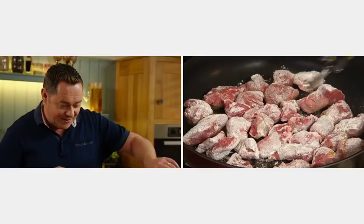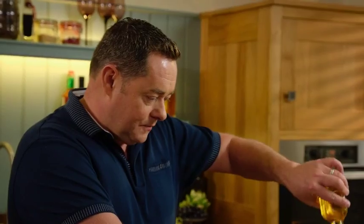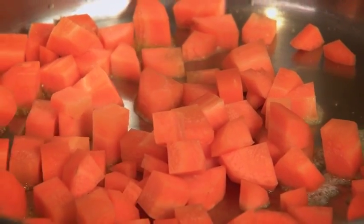Good hot pan, that's the key. A little bit more oil. And while I have the oil, I'm just going to preheat my pot. A couple of little cubes of butter into both.